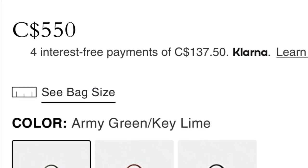$550 Canadian. That's actually not a bad price for an all leather tote bag, especially from Coach right now. Oh my good God, handbag prices everywhere are crazy. So a nice little tote 24 for a decent price, you can't complain too much. Mind you, the 24 isn't that big, but it's still an okay price in my opinion.